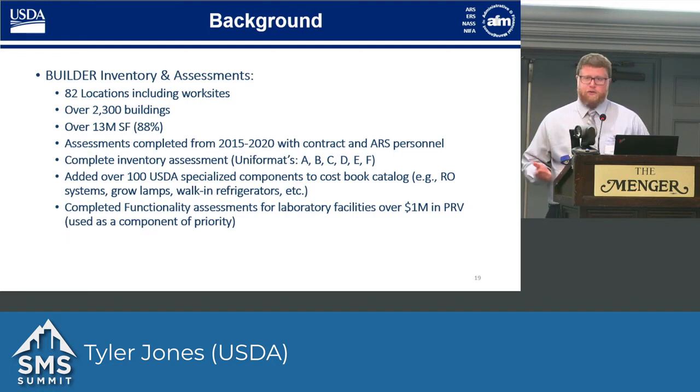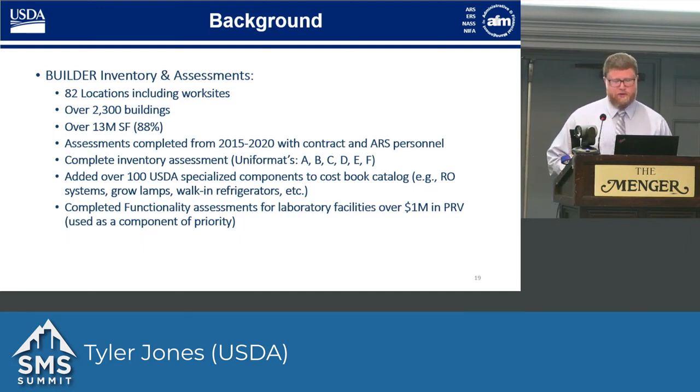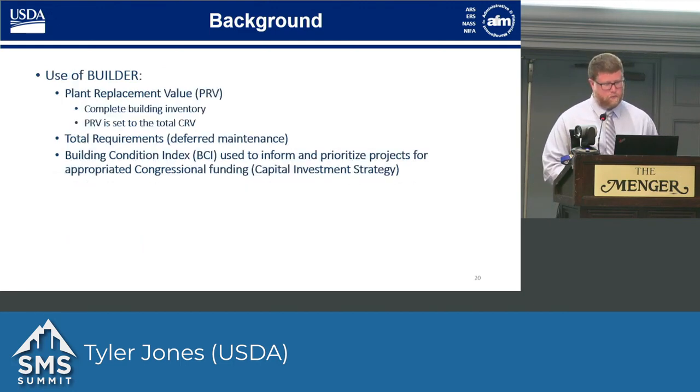We also completed functionality assessments for very specific instances, and that was for laboratory facilities that cost us over $1 million in PRV. With the use of Builder, our PRV is matched to the CRV that comes out of Builder. We trust that number more than what we trust in our real property system of accountability.